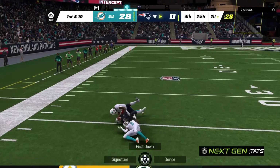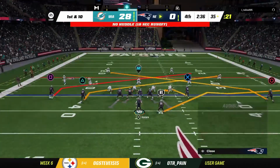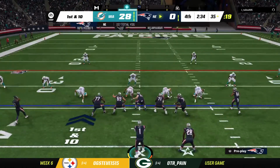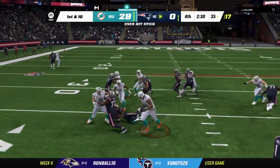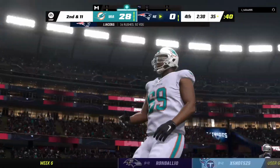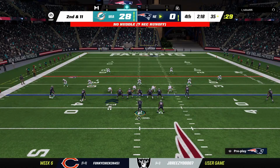He's got a man complete. And they're going to get this down near the 35-yard line. So that changes things a bit. Here's a 1st and 10 all the way down at the 35. Running straight ahead is Jacobs. And he is met quickly in the backfield. Down he goes, folded like a lawn chair.